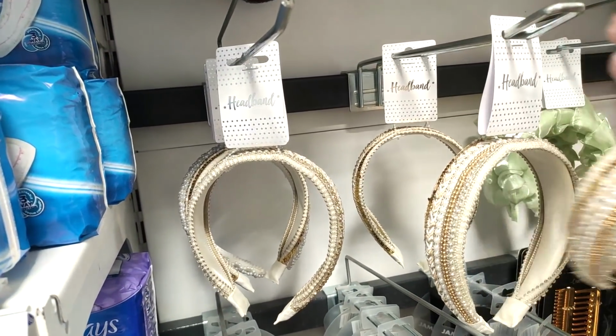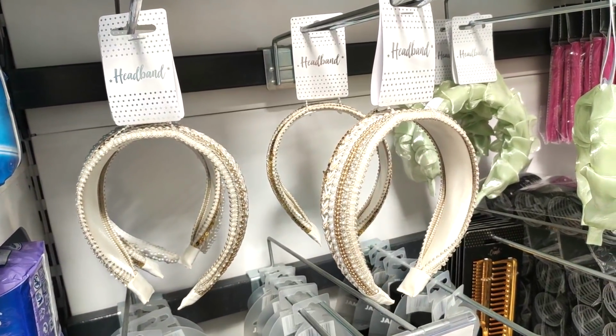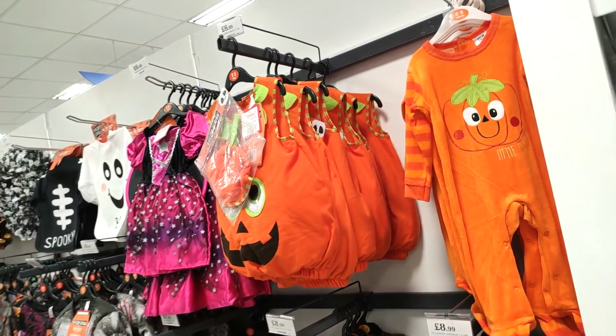And then moving into some of the hair care. So I fell in love with this headband. I thought it was gorgeous. I do love creams and golds and nudes, so these were all my colours. And do you know what? I have a headband from Home Bargains that I wear all the time.